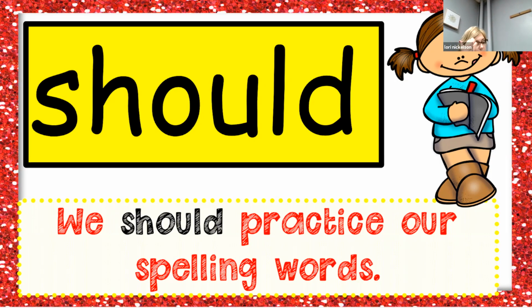So let's look at the first sound in should. We have the SH. The SH is what you would expect to hear, the sh sound. But the second sound, the oo sound, is the tricky part of the word. You would expect it to be spelled O-O, but it is spelled O-U-L. And the last sound in should, the D, is the sound you would expect also. So the tricky part is the middle part of the word, the O, U, and L. So the word is should.